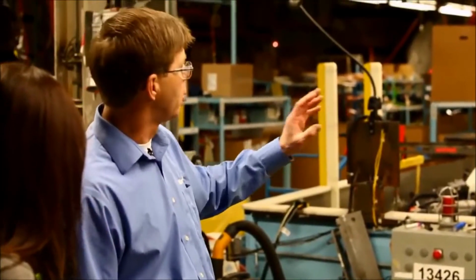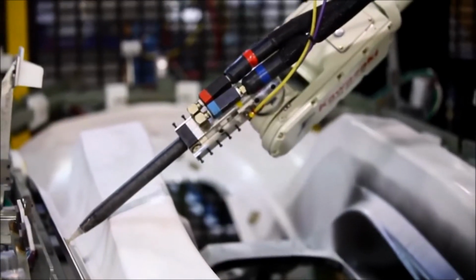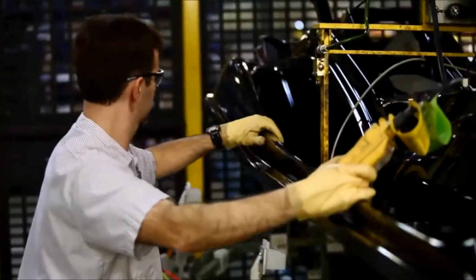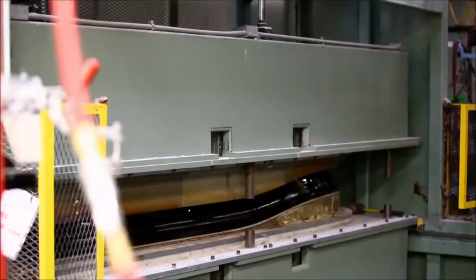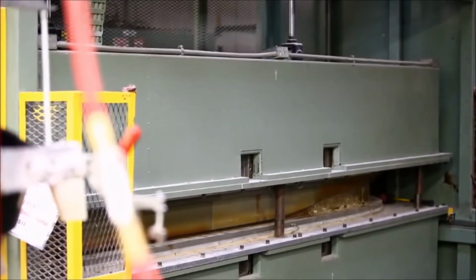After leak check, we go over to the hull and deck bonding process. The robot applies adhesive to the deck. After the robot applies the adhesive, we marry it to the hull, and then it goes into the heated bonding press to facilitate the curing of the product.